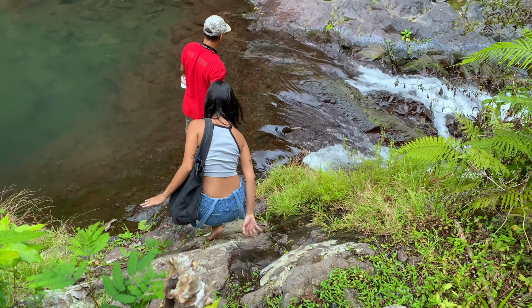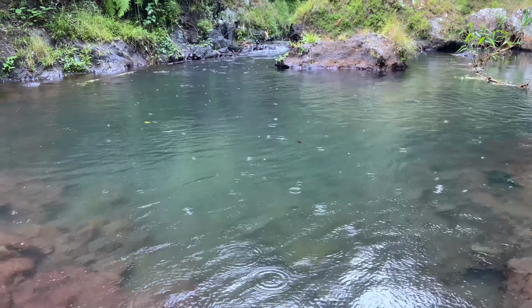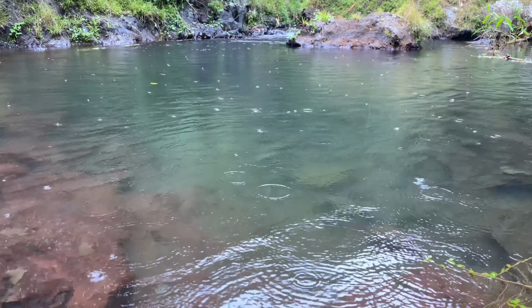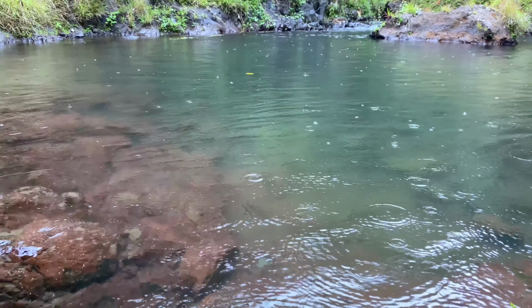Our guide told us to just go down to Aling Aling waterfall first. It's about 40 meters high and on the lowest level of this waterfall area. It started raining when we were there, but it's okay, we're loving the adventure.